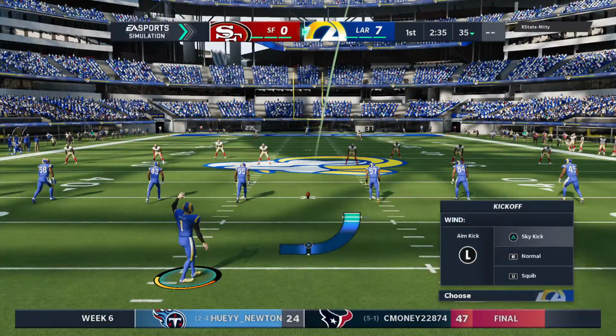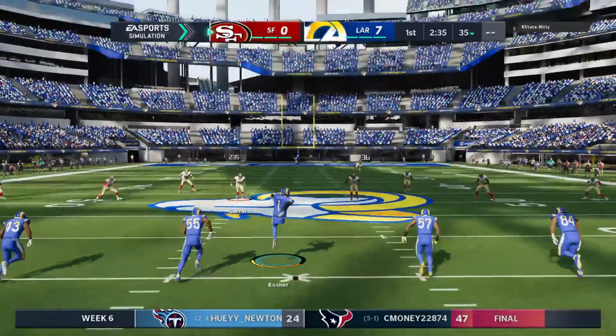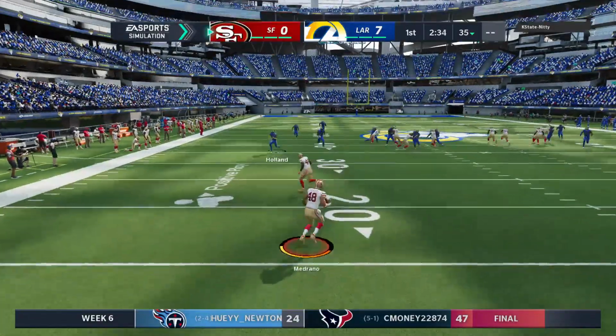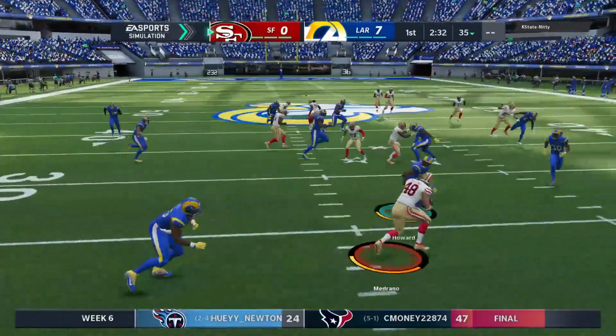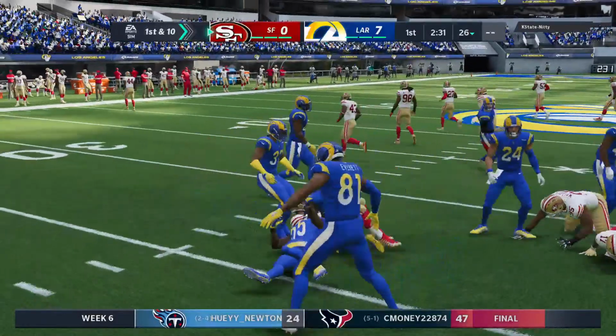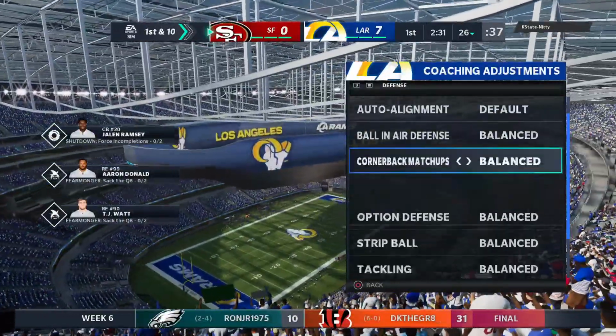Matt Bosher is set to kick off. Now after the touchdown, it's Bosher to kick it away. And a short kick taken at about the 16. And he'll take it up past the 25 to the 26-yard line. First and 10 at their own 26-yard line.